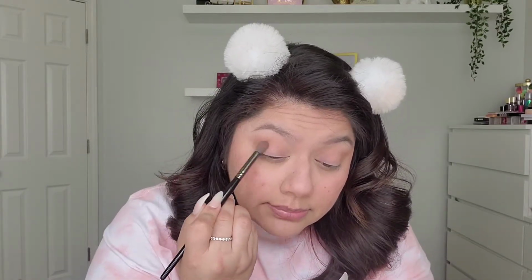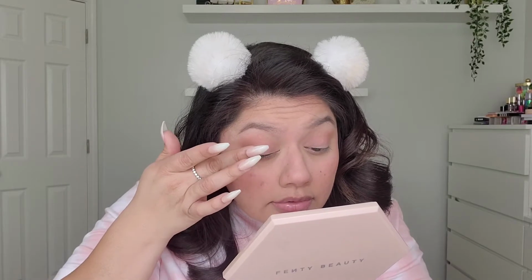Look how pretty that was, super easy, like 2 seconds. Build it up a little bit right here. Right there. Okay. So now I'm going to do this shimmery pink all over the lid. It's a little more iridescent than I like. It seems to have a little bit of white and purple reflex, which I'm not crazy about. It's just the undertone though, not the palette as a whole. I still enjoy it.